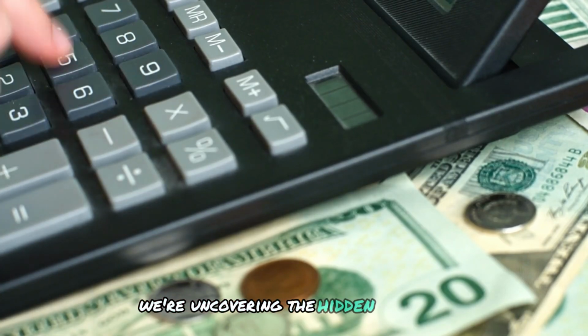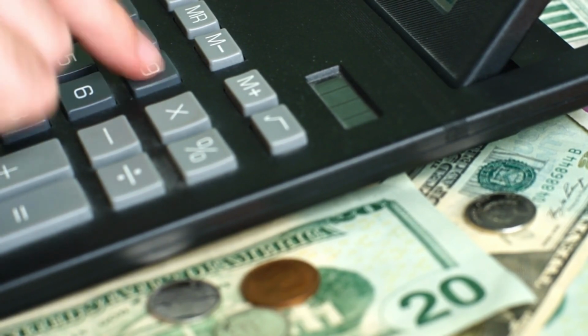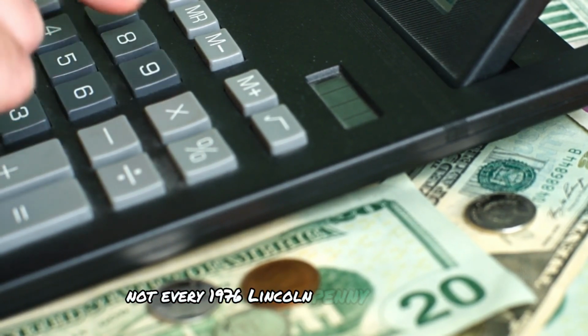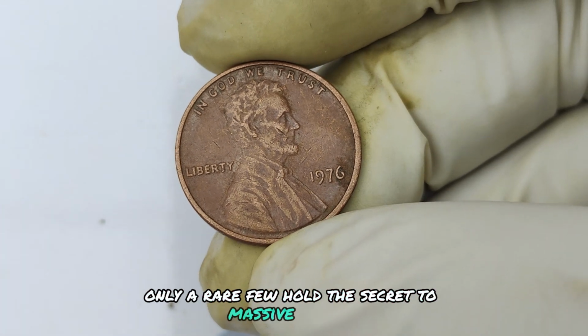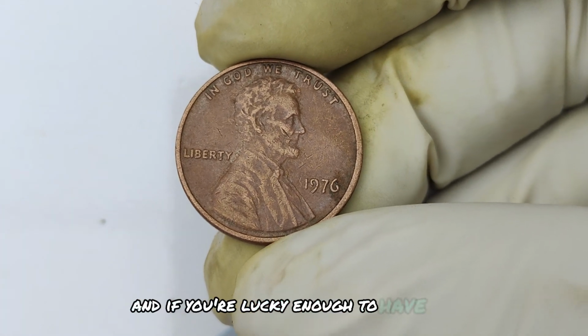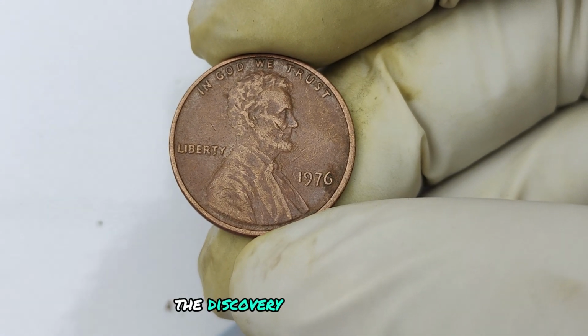We're uncovering the hidden treasure that could change your life forever. But be warned, not every 1976 Lincoln penny is worth a fortune. Only a rare few hold the secret to massive wealth. And if you're lucky enough to have one, you might be sitting on a gold mine. The discovery, the secret coin.